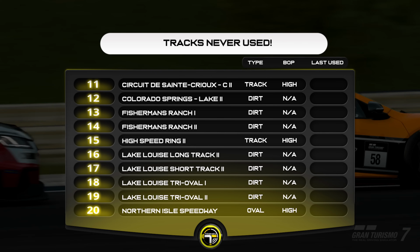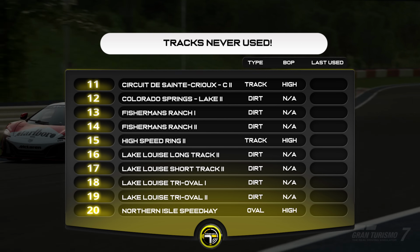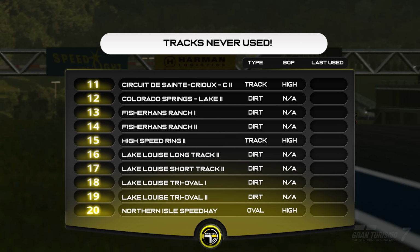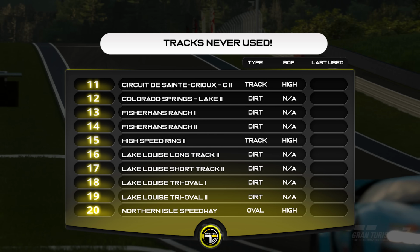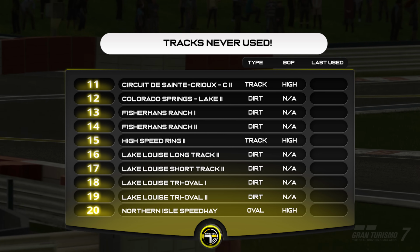They're the first 10. C, reverse, never been used. Colorado Springs Lake 2. I mean, I'm not that fond of the rallying. Fisherman's Ranch was a brilliant rally track, actually, to be fair. We had some of those daily races in GT Sports. Why is that not being used?